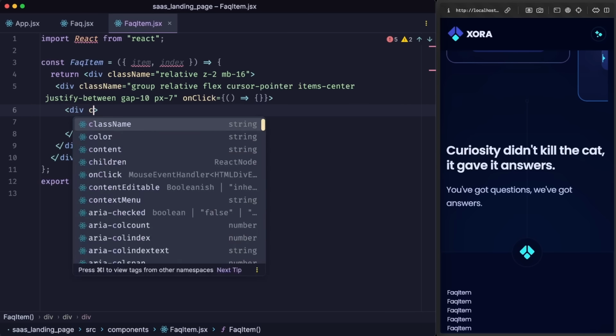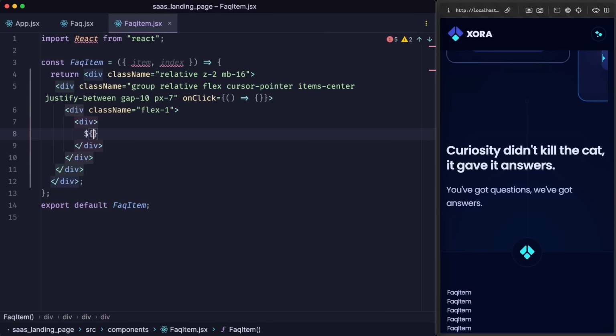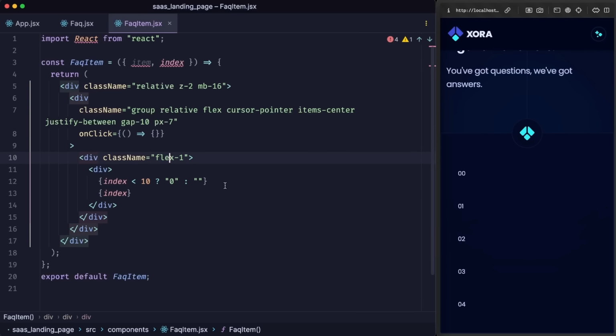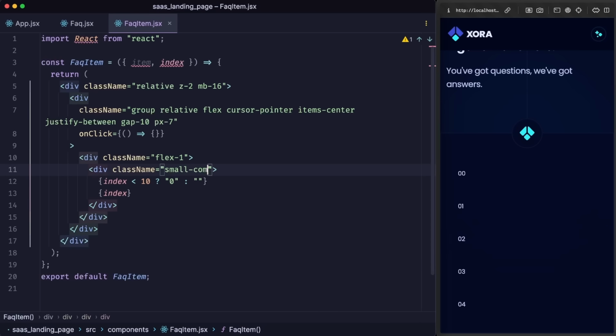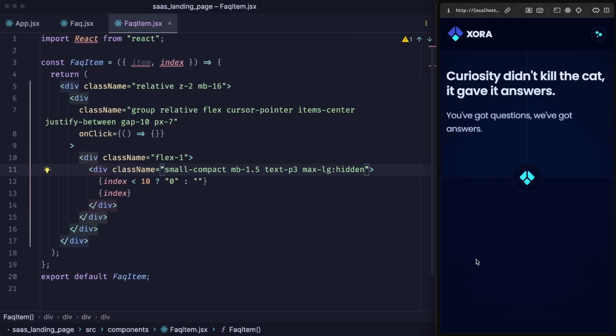Within it, I'll have another div with a class name equal to flex-1, so it expands nicely. And then within that div, we can render the index of the question. So let's do, if index is lower than 10, then render 0 in front of it, else render nothing in front of it, and then render the actual index. So that's going to look something like this. If I save this, you can see 0 0, 0 1, 0 2, 0 3, 0 4. Great. Let's style it a bit by giving it a class name equal to small-compact, margin bottom of 1.5, text-p3, and on max LG devices, we'll hide those numbers completely. So as you can see, we cannot fit them here.